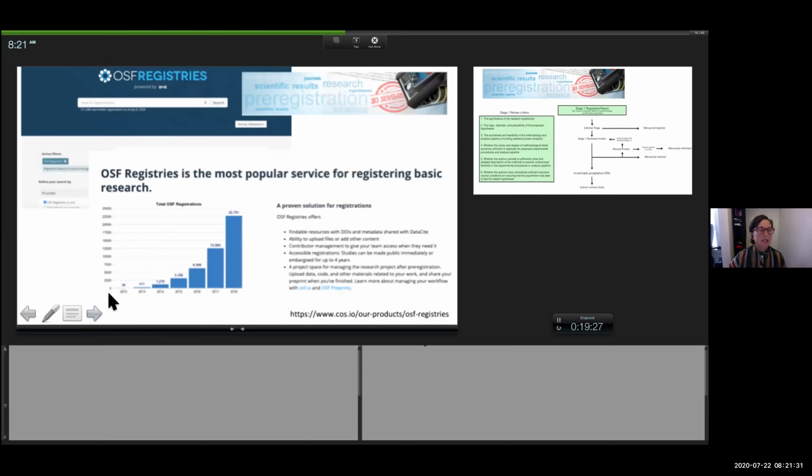The other really nice thing about the OSF website and OSF pre-registration is if you're someone that loves analytics, this website provides tons of analytics. You can see who's gone to your pre-registration, how many times it's been downloaded, what changes have happened. And the OSF Registries has a registry where people can go to search for a particular pre-registration, so it's a searchable database.